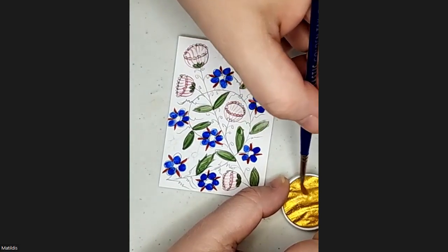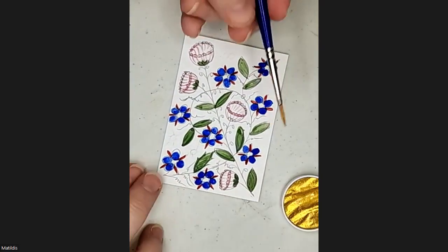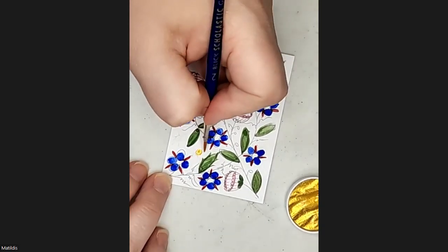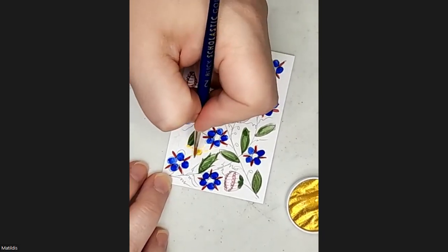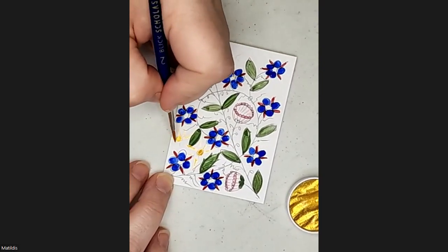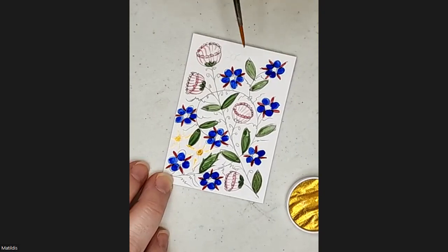Love working with this gold. God, I love this gold. Okay, watch carefully. Draw a circle, and then go flick, flick, flick, flick, flick, flick. Draw a circle. Draw a dead spider and put legs on it.